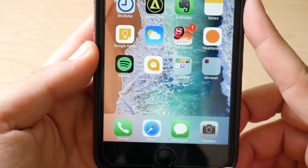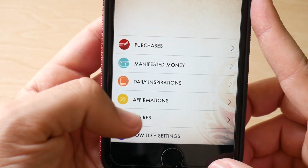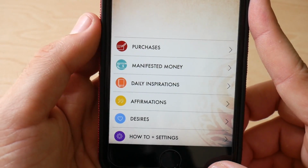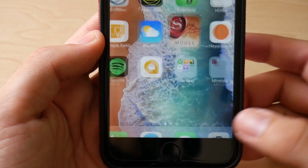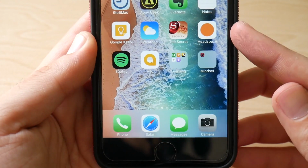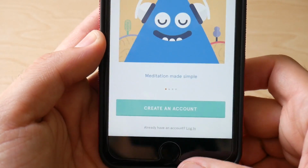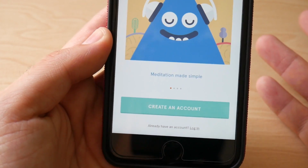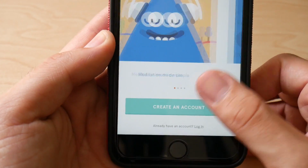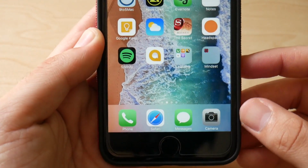The Secret to Money application is based on a book by Rhonda Byrne. Great application for changing your money mindset. It gives you daily inspirations, affirmations, and you can talk about your desires and stuff like that because you need to speak it into existence. Over here is Headspace for getting my meditation on. I definitely do meditate when I get too cluttered up with thinking about too many practical based things in life. I do need to clear things up a little bit with some meditation, and Headspace is my go-to for that.